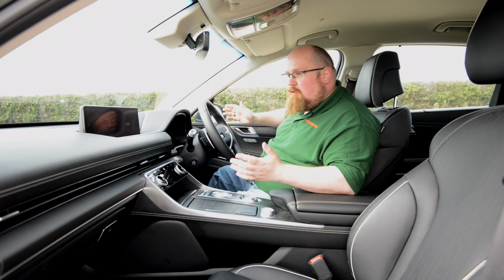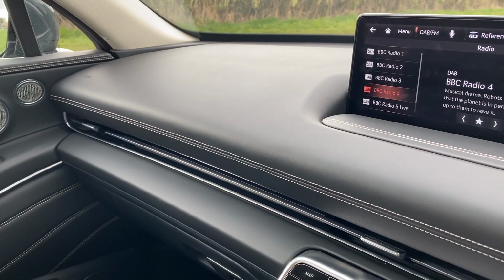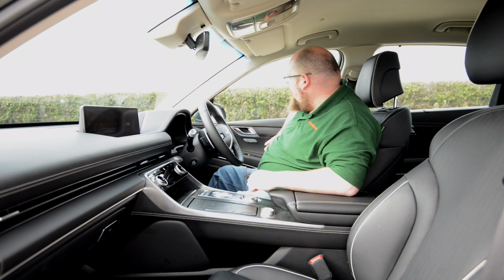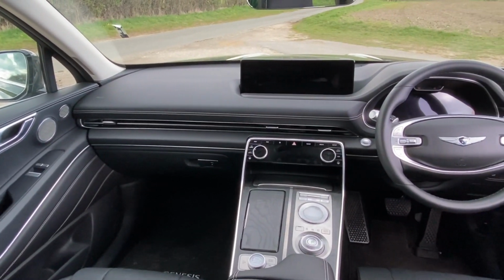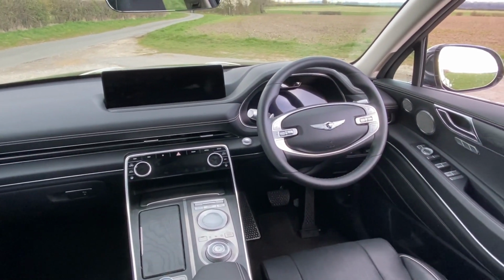Interior quality is really good in here as well. There is leather everywhere on top of the dash, on the main part of the dashboard as well, on top of the doors and on the door panels also. What I love as well is also on the center console, so if you are on a long journey, you can rest your knees against them and you're not going to feel uncomfortable.